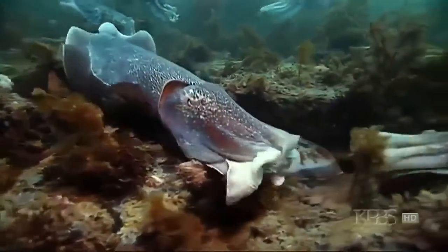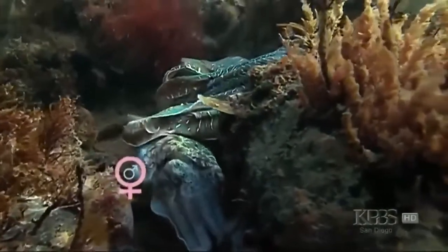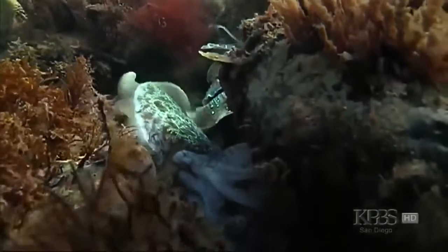What happens is, as another big male comes in and a potential conflict between these big guys starts up, the sneaker males start mating with her, successfully mate with the female, while the big guy isn't even aware of it.